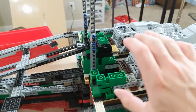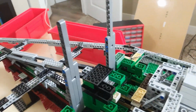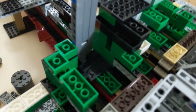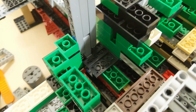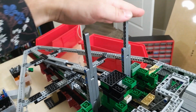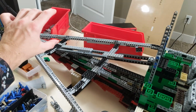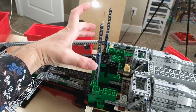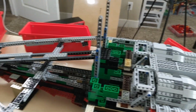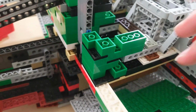That way, when I build around this, I won't have to take it apart when I'm done to put the stand in. They're pretty simple, just a couple of Technic pieces. I got them secured in there pretty well, so they're not going anywhere. And then I think I'll just have some kind of brick stand right here connecting them, and then something small over here. I'm not sure what I'm going to do for this front part. These ones are where a lot of the weight will be sitting, so I wanted to focus more on those.